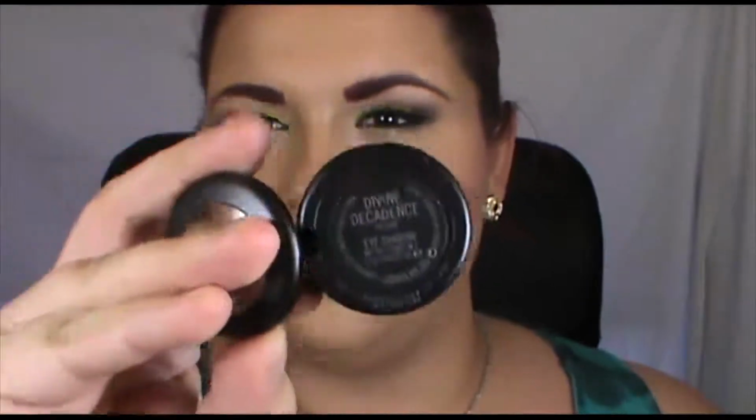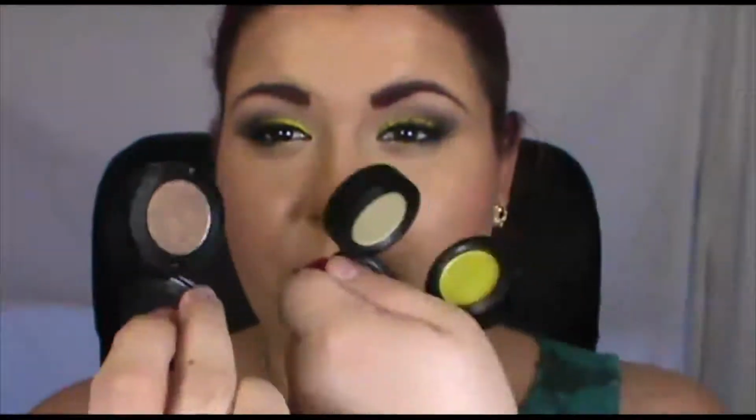Of all of these colours, my picks of the shade would be 3 Ringed Yellow. Even though it took a little bit of work, I really did like Guilty Morsel and Divine Decadence. Those are probably my top 3 shades in this whole range. But they're really nice colours, very pigmented. Like I said, the 2, Sex and the Oyster and Guilty Morsel, require a little bit of extra work, but they're not overly hard.